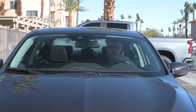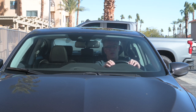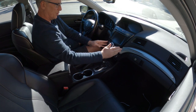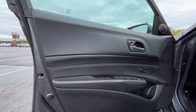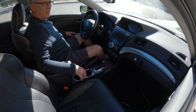So, the interior of the 2022 ILX. Ooh, it's not so good. It's pretty plasticky. There are some soft parts to the dash. I do like that, but this middle console section is all very cheap plastics. Even the doors, it's a little bit soft on the doors. This is how it came out in 2012.